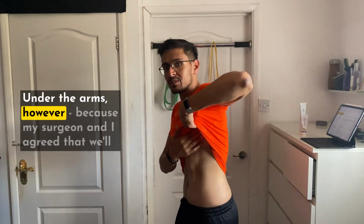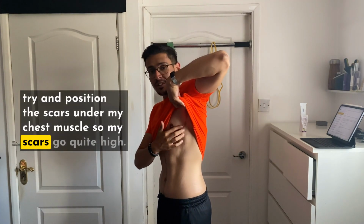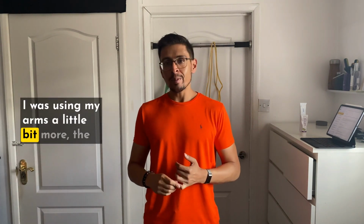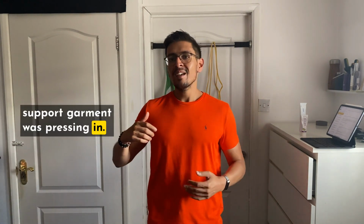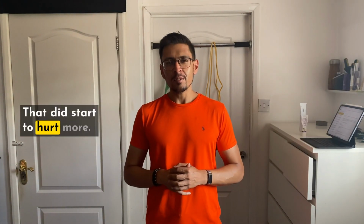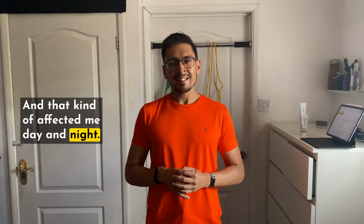Under the arms, however, because my surgeon and I agreed that we'd try and position the scars under my chest muscle, my scars were quite high, and under the arms, the high friction area, I was using my arms a little bit more. The support garment was pressing in. So there was a lot of friction and they became very prickly and very tender. That did start to hurt more. And that kind of affected me day and night.